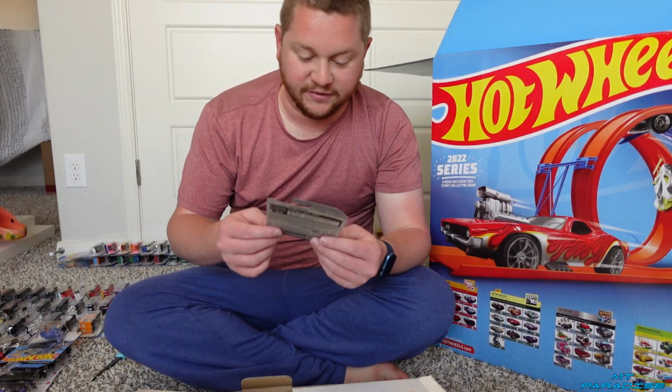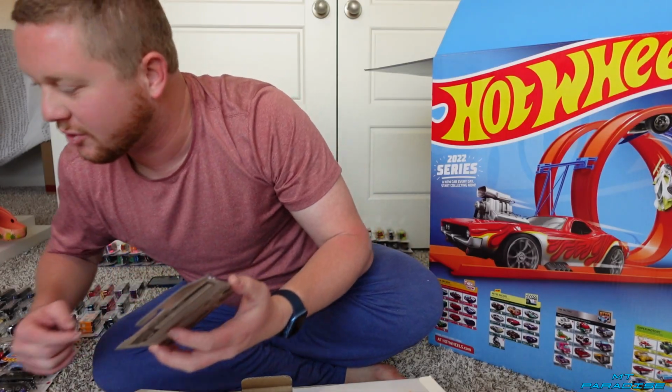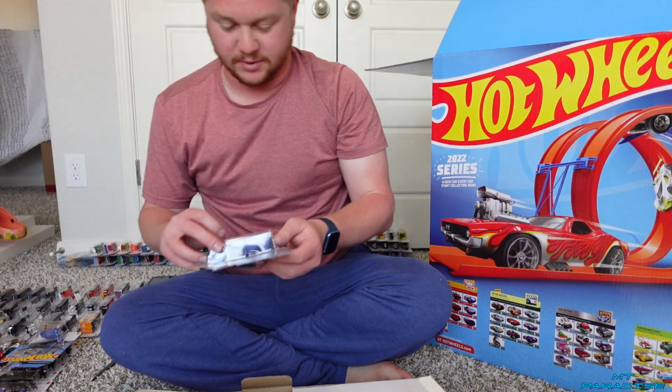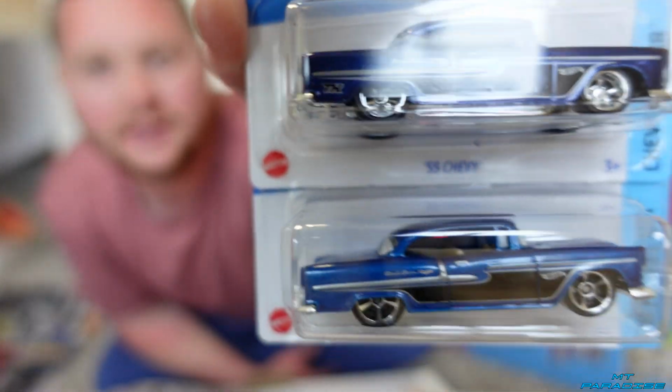Okay, so we got the 55 Chevy Super Treasure Hunt. Honestly, I forgot about this being a Super. So I'm going to go ahead and grab the regular version of this. I think I have it sitting right here. Yep, there we go. So you can see like the side by side. The wheels on the Super look really good on this one.